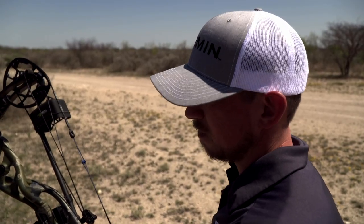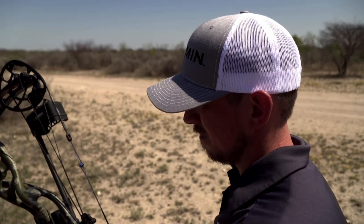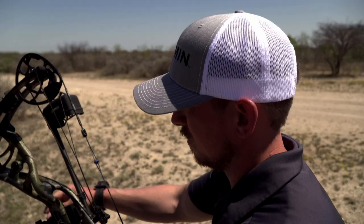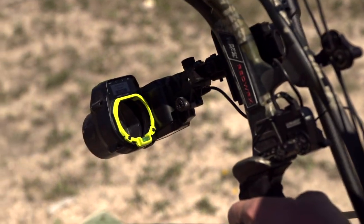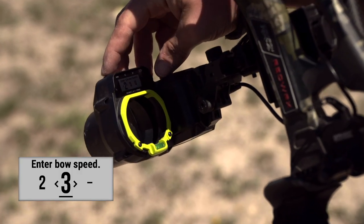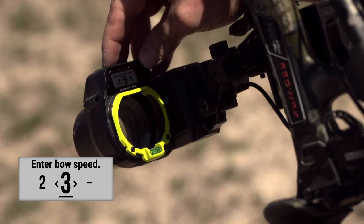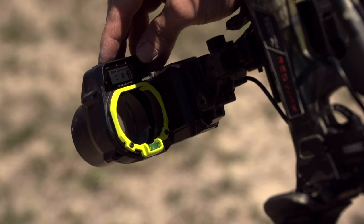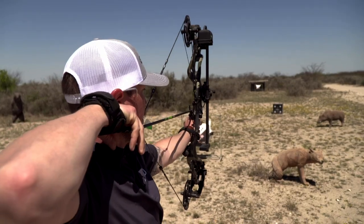So we're actually going to go through and just use the bow speed. I've shot it through the chrono a few times this past month or so, so I know it's shooting right around that 280 mark. So I'm going to go ahead and put that in there. It's prompting me for what's my arrow diameter. If you're shooting skinnier arrows, I've got a standard diameter arrow here. All right, so now that I've entered in that bow speed, it's going to have me back up to 40 yards to validate that the calculated pin stack is accurate.